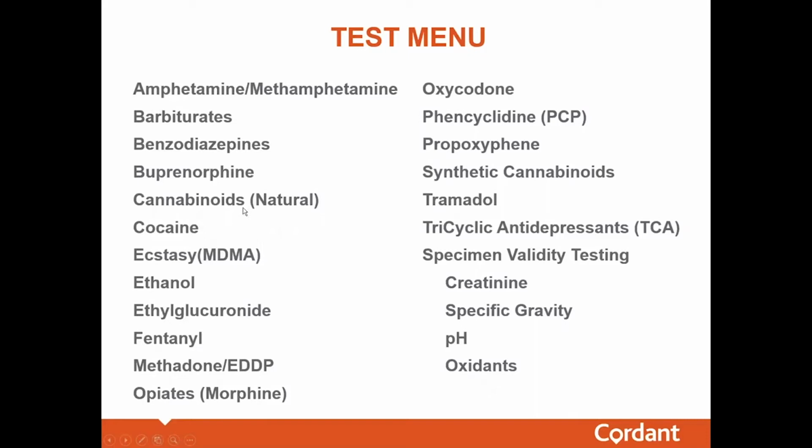Barbiturates, benzodiazepines, buprenorphine, the cannabinoids, and by this I mean the natural cannabinoids, testing for use of marijuana, cocaine or cocaine metabolite, MDMA, or ecstasy, alcohol, ethanol. There are some kits out there for ethylglucuronide, fentanyl, methadone, and methadone metabolite. There are devices out there for opiates. These are primarily looking for morphine, codeine, hydrocodone, and hydromorphone, depending upon how the device is configured. Then there are separate channels for oxycodone, PCP, phencyclidine, propoxyphene.